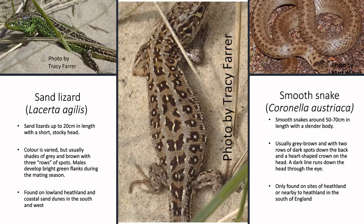Now the males develop this bright green flank on both sides during the breeding season. And you just don't get that sort of bright green in common lizards. And when they are a sort of duller green, it's usually across the entire body. It's not just the flanks. And the reason the sand lizards develop green flanks like this is for courtship, but the reason they don't develop it on top is to sort of defend themselves from aerial predators. So if something like a kestrel is out hunting, it's only going to see the top of the sand lizard, and that's going to blend in beautifully to the sand and the dry grass that it tends to favour.